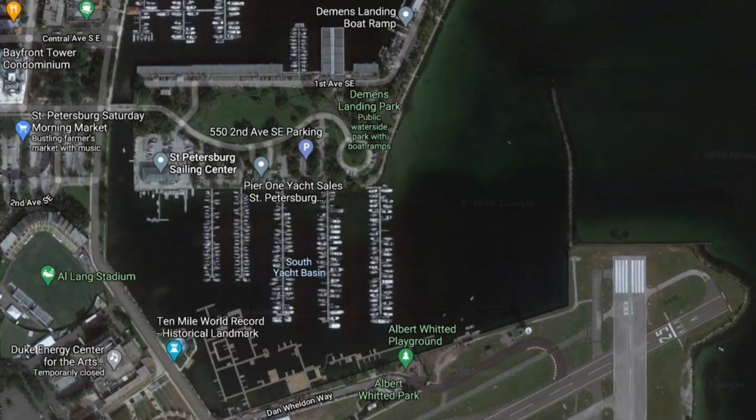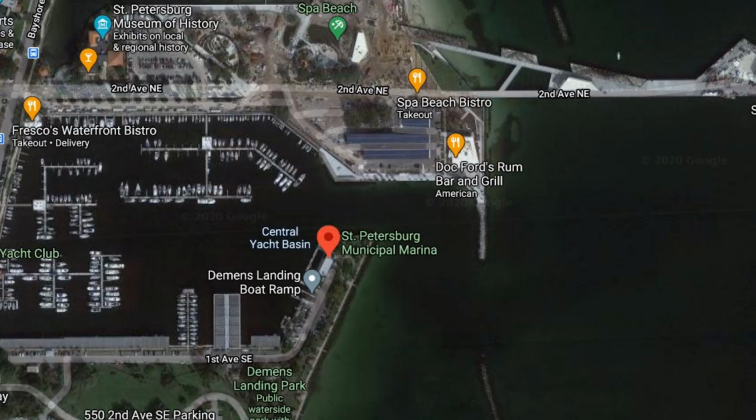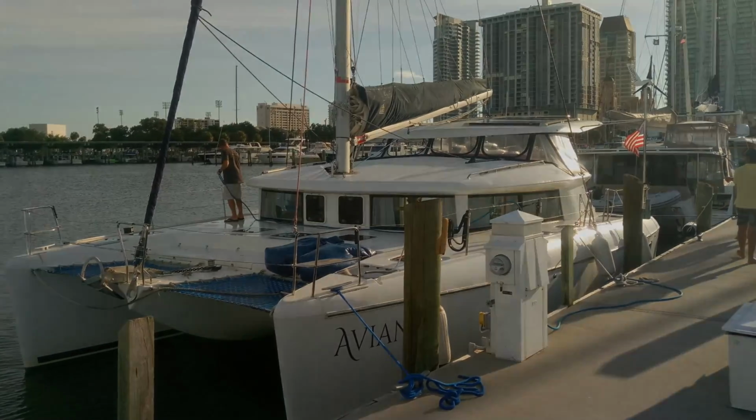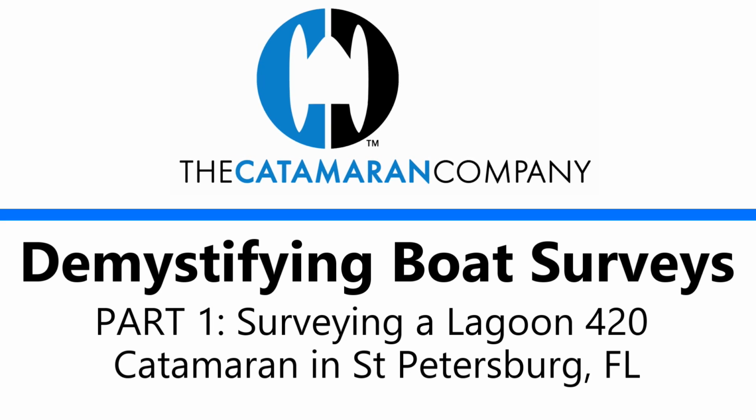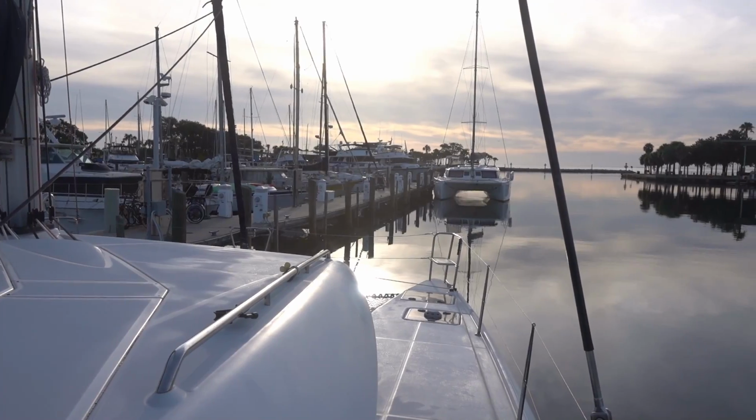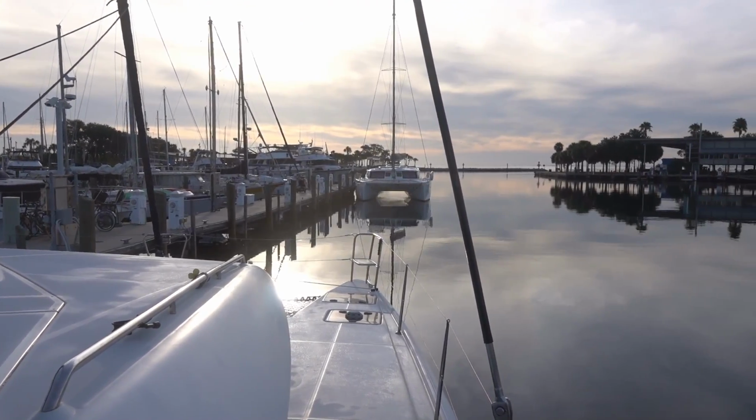We're in a municipal marina, and we're here today for a survey on a 2006 Lagoon 423 cabin. A survey is going to be one of the most important steps in a purchase process. It's a very detailed inspection of each and every part of the boat, including your rigging and engines. Most purchase and sale agreements will be subject to a satisfactory survey. So we're here on a 14-year-old Lagoon cat.